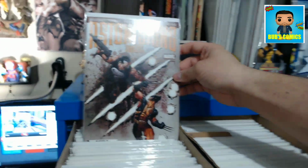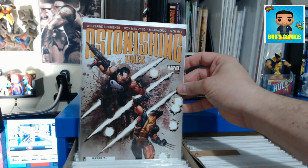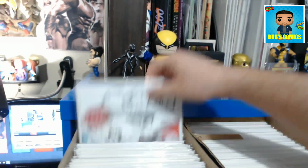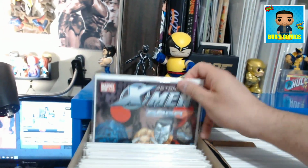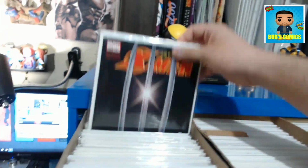Here's Astonishing Tales, number 1. So this is obviously a later variant edition with Punisher, a great looking cover with Punisher and Wolverine. Just love that one. Here's Astonishing X-Men Sketchbook. John Cassaday just knocked this run out of the park. The Astonishing X-Men Saga, number 1.